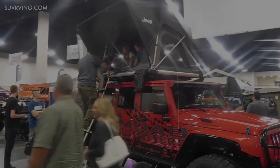So I'm here today at the Salt Lake Off-Road Expo. I don't quite know what to expect here. I'm going to go in looking for something that's interesting to me and to SUV camping, SUV RVing, road trips, stuff like that. I'm not super interested in rock crawling because I have a RAV4 and that's not really what it's made for, but let's just go in and see what we can find.